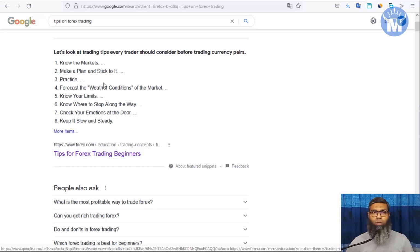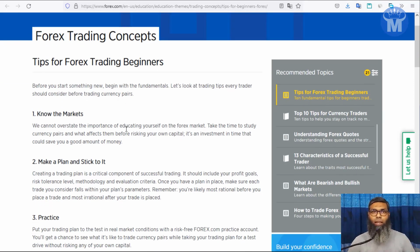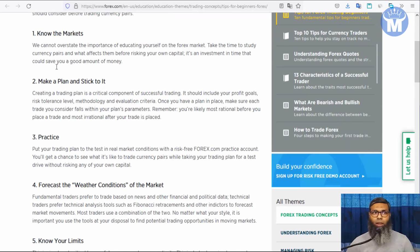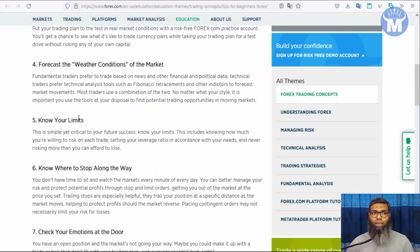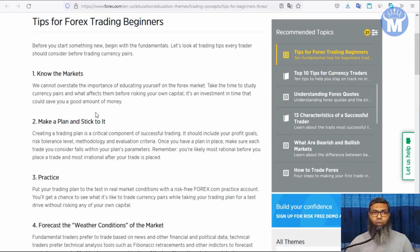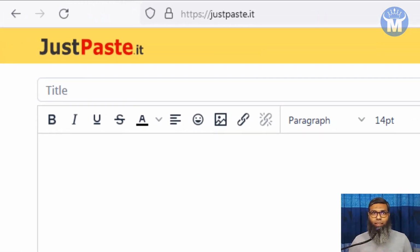So we click on this page. For example, I just go on this page. It's just an example. It's not that you have to do it on this site or this page. It's an article about tips for forex trading beginners, so beginners can get tips. There are 10 tips here, and this is a good article, and we want to copy this article, yes, but in a good way. So just stay with me. I'm going to the site called justpaste.it.